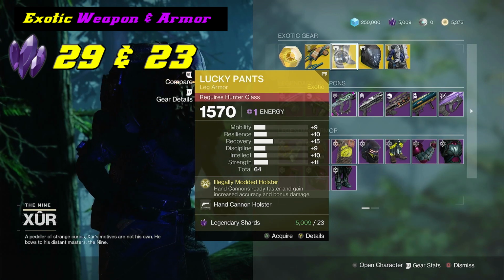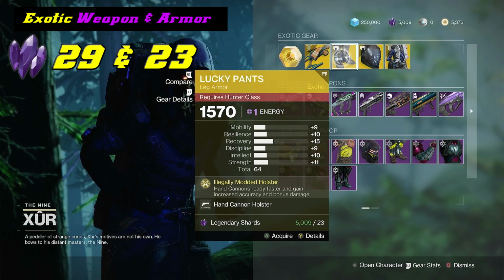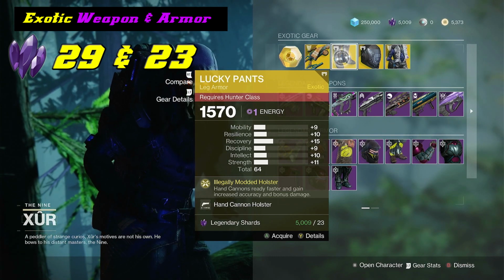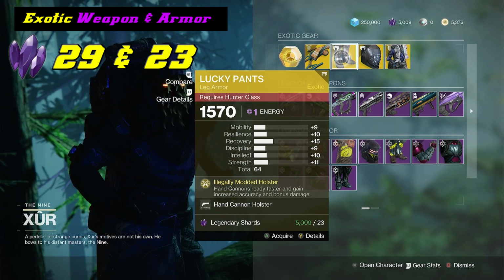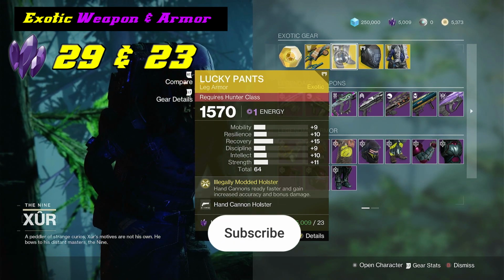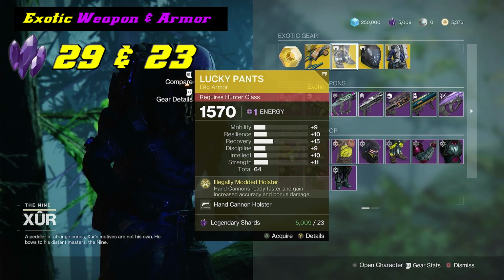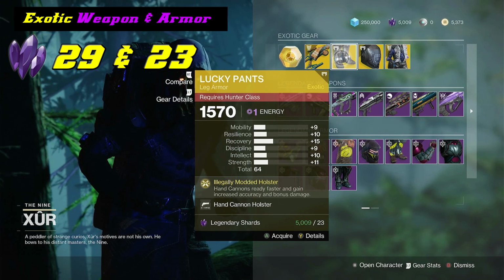For the hunters out there, we have the Lucky Pants leg armor with a total stat of 64 with a plus 15 recovery. This is going to be a good pair of pants that you want to take into PvP: illegally modded holster, hand cannons ready faster, and gain increased accuracy and bonus damage. If you are into the hand cannon side of things, I would recommend picking these Lucky Pants up because you definitely want to take on a bunch of Guardians, especially with the Iron Banner around this week.